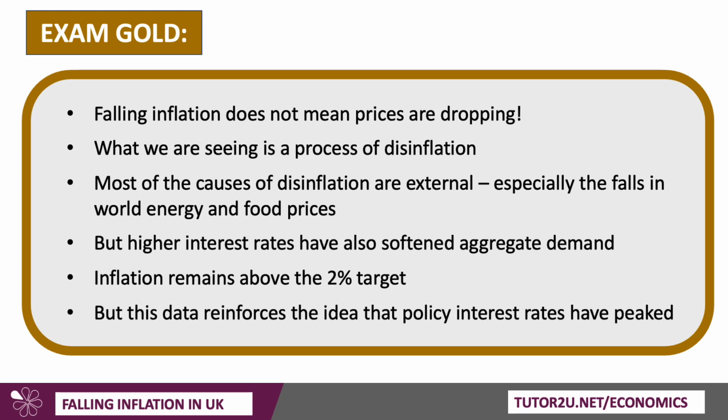So what we are seeing, of course, is a process of disinflation in the UK. I would argue that whilst the government is happy to take credit for halving the rate of inflation, their self-imposed target, by the way, most of the causes of disinflation are in fact external to the UK, especially the charts we showed, if you remember, the falls in the world energy and food prices.